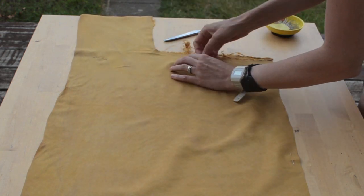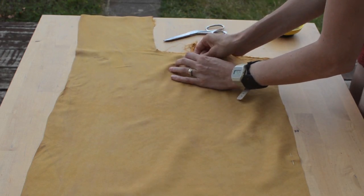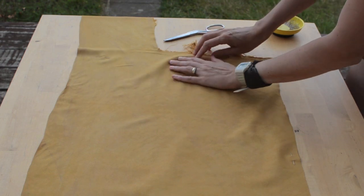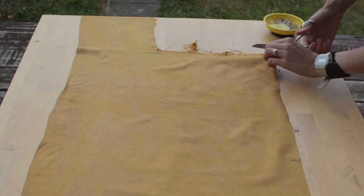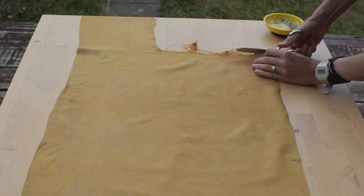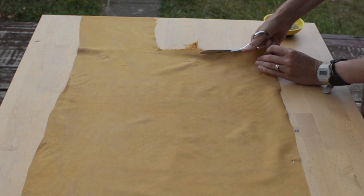I'm outside because the table is outside. You've probably noticed from the noise. We've got the table outside for the summer, and although it's quite a calm day, there is a little bit of a breeze going on.